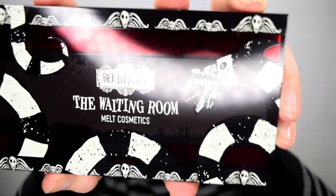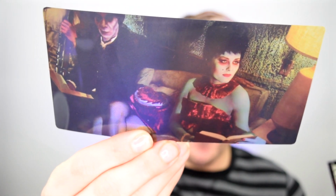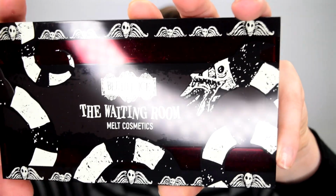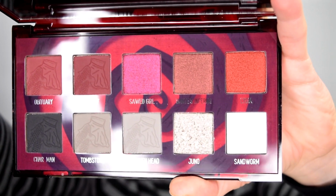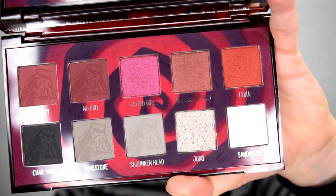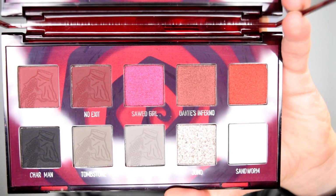I wonder what the protective sheet is in here. It is, oh, it's the lady in the waiting room. That is so cute. Oh, I love it so much. Then if we open the palette itself, here are the shades. Oh, there's 2 more shades in this one than there were in the other one. This one has 10 shades. Okay, and that's the Waiting Room palette. So now I'm gonna go ahead and zoom you guys in so that we can swatch both palettes.